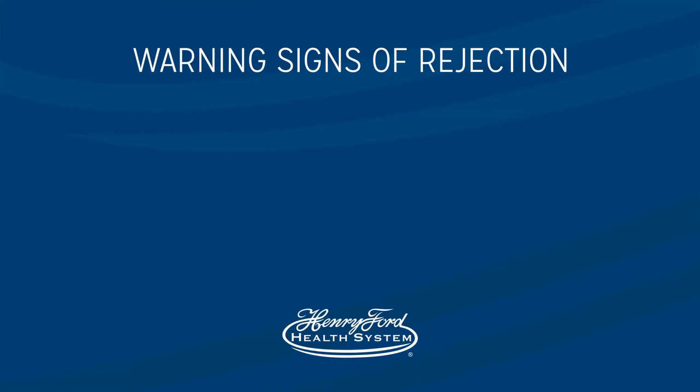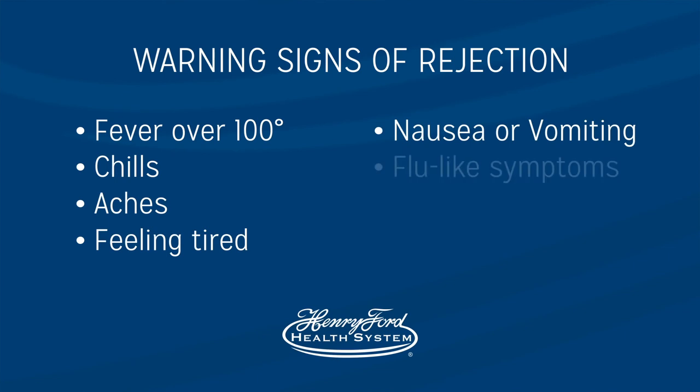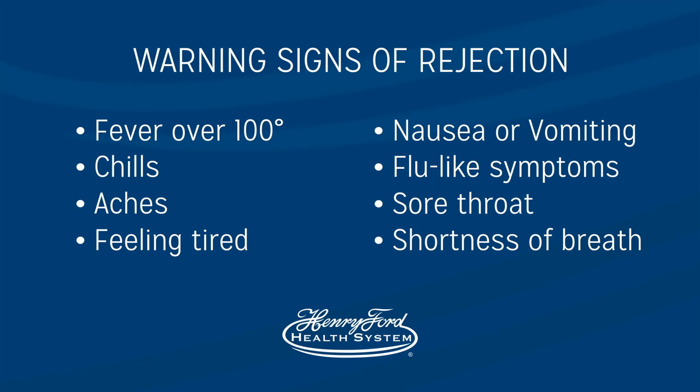A slight drop in lung function tests may indicate early rejection. Other times, it's diagnosed with a lung biopsy done during what's called a bronchoscopy. Warning signs of rejection that you might experience are similar to signs of infection. They are fever over 100 degrees, chills, aches, feeling tired, nausea or vomiting, flu-like symptoms, sore throat, or shortness of breath. If you experience any of these warning signs, tell your coordinator immediately.